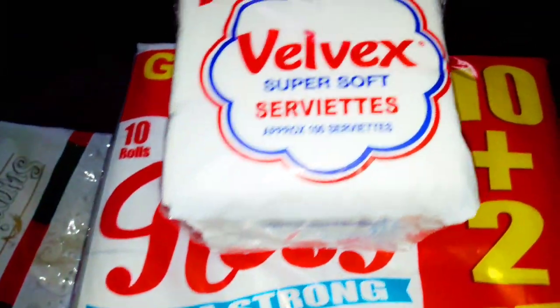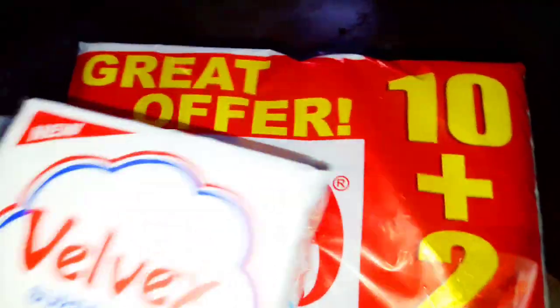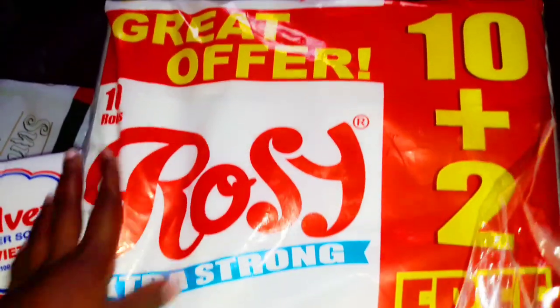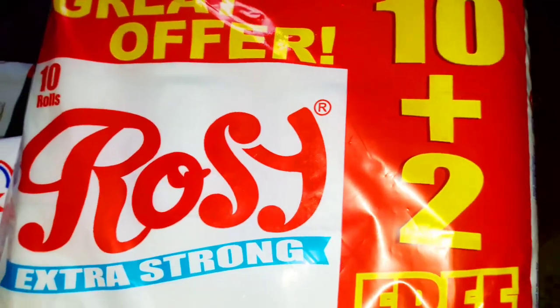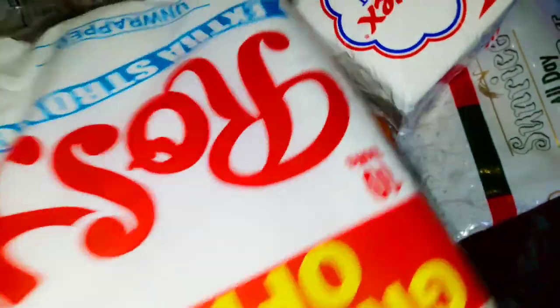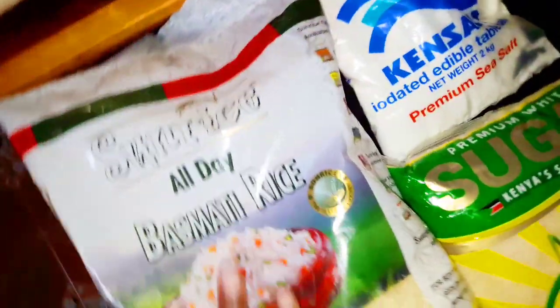And on this side I have serviettes, and then I have these tissue papers. I found an offer this time at the Naivas supermarket, which has 10 plus 2 free, so I got myself these two packs of Rosy tissues, so those will add on to my groceries, so it's 12 pieces in each bundle.